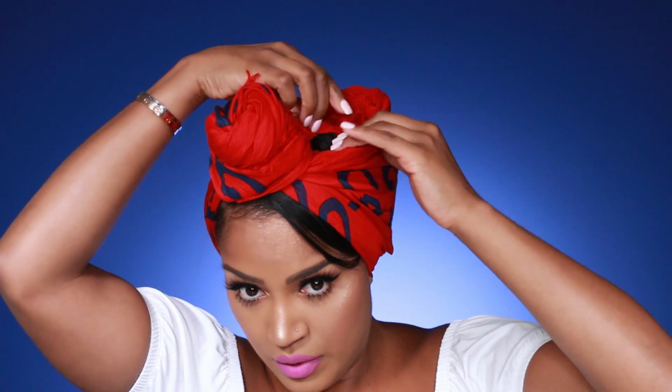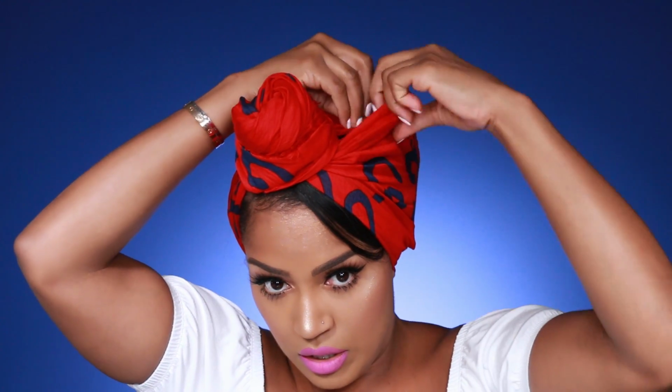See right here? I have the tag still on it. You can take that off. Grab the end here, and really all I'm gonna do is wrap it around this little knot that I have, and then tuck it into the scarf like that. And then you could see there's a little piece of hair here. Just tuck that together. This look is definitely a lot easier if you don't have 30 inches. But boom, there it is.